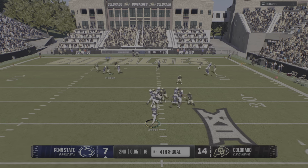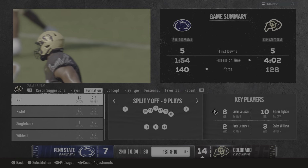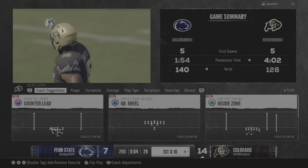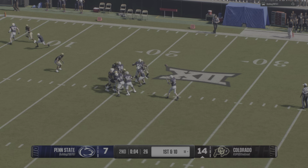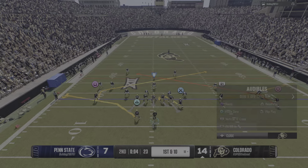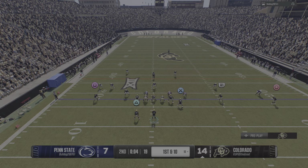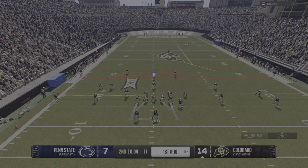From the gun, lets it fly. And it's incomplete, a missed opportunity for the offense. And they decide to go for it. They decide to be aggressive, try to throw the football down the field. Receiver, quarterback, not on the same page. No dice, turnover on downs. Quarterback checking the play.